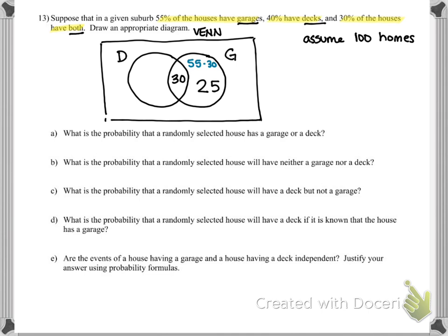Then I'm going to go over to the left-hand side, and I'm going to do the same exact thing. I'm going to take the 40% that have the deck, and I'm going to subtract the 30% that have both, which will leave me with the houses that have only a deck. Then we're going to move outside, and we're going to find this missing number that should be outside the circles.